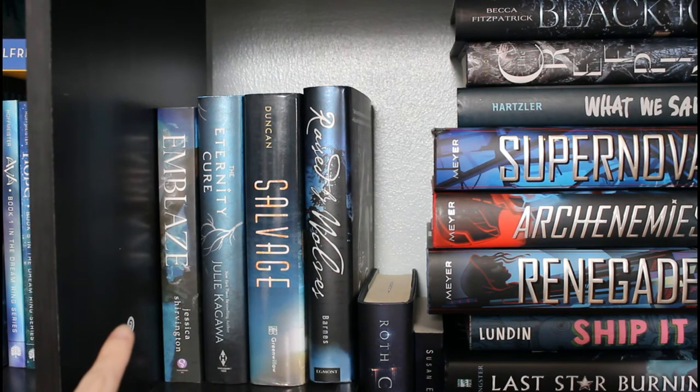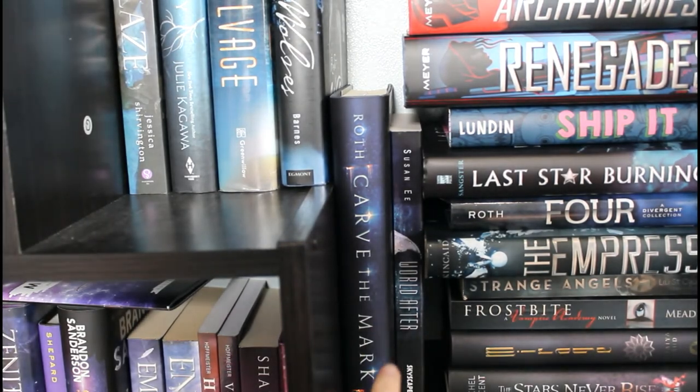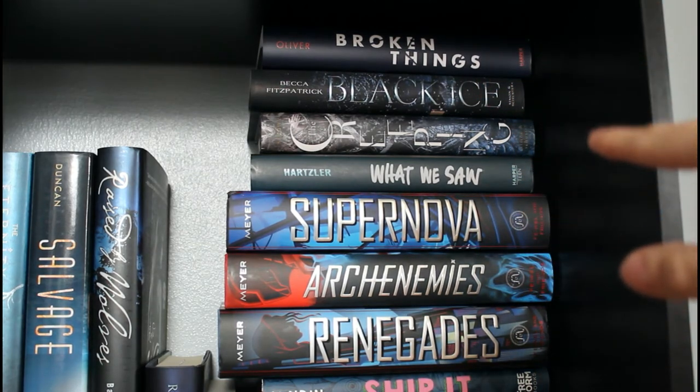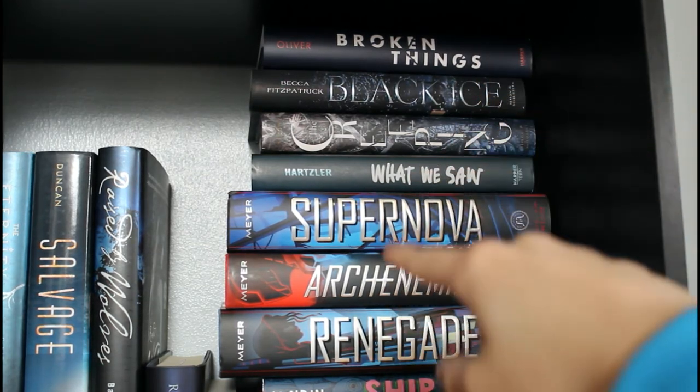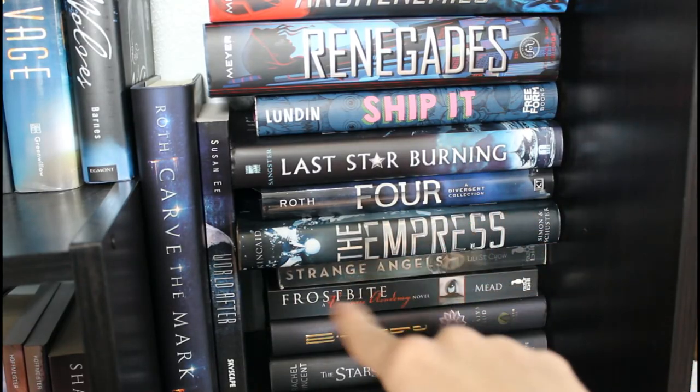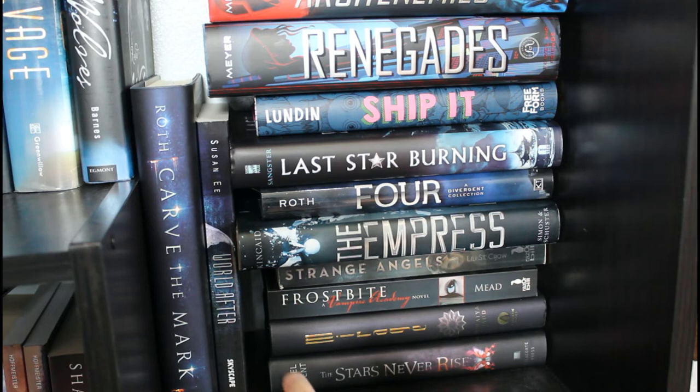Emblaze, The Eternity Cure, Salvage, Raised by Wolves, then goes Carve the Mark, World After, to Up There, which is Broken Things, Black Ice, The Creeping, What We Saw, Renegades, Archenemies, and Supernova, Ship It, Last Star Burning, For the Empress, Strange Angels, Frostbite, Mirage, and The Stars Never Rise.